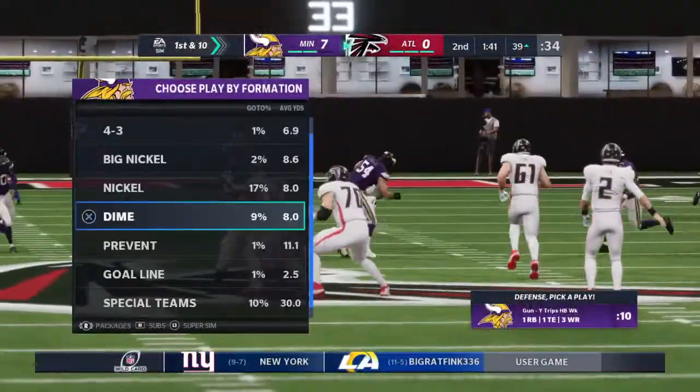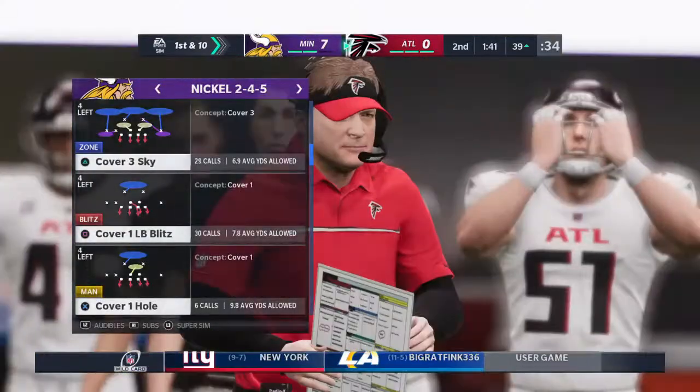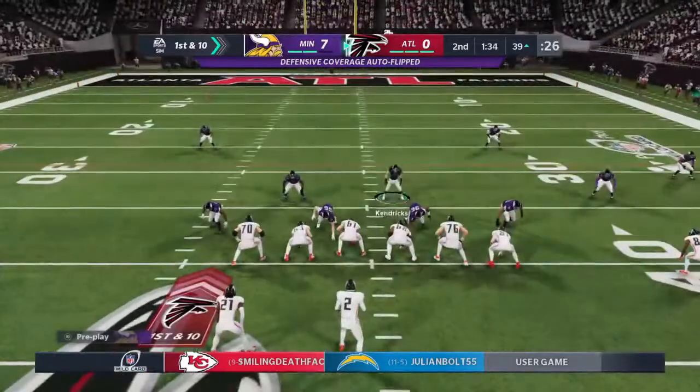That doesn't make any sense, does it? Because those are the types of plays that he provides. When he does come alive, when they do look his way, not only is it a big catch, it's a first down.